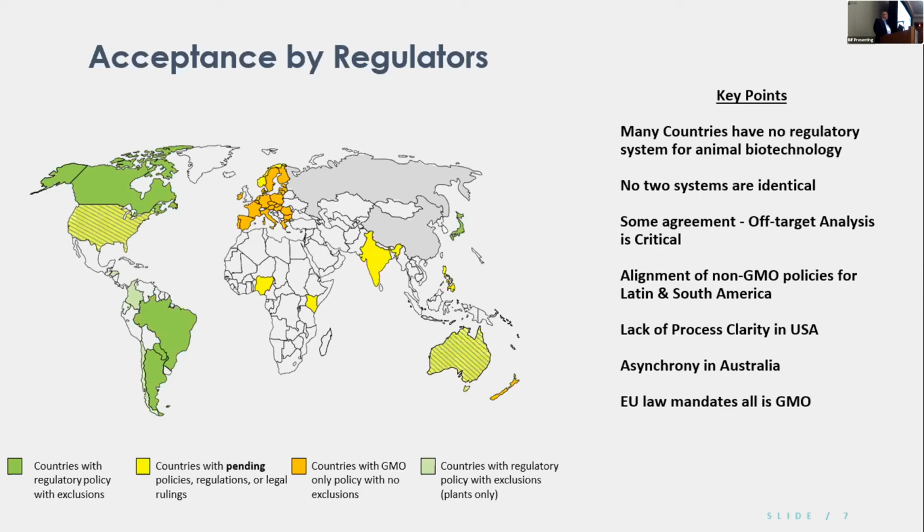But there is some agreement that off-target analysis is critical. So what does that mean? If you're using your editing tool in your cell that you're going to turn into an animal, either a clone or an embryo going into a recip, that the DNA is not being cut at some other location you didn't intend it to. They want to know about that. They consider that a risk.